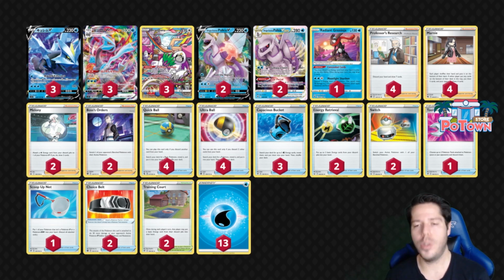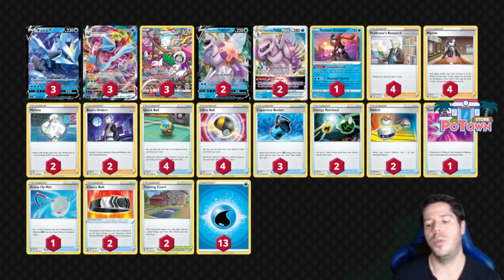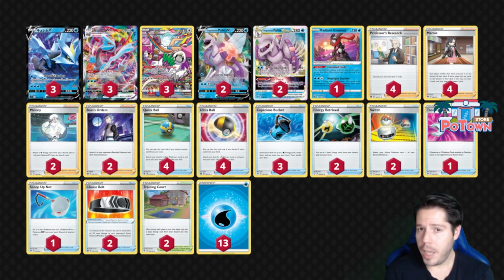with the Switches, a Tool Scrapper, which can remove those pesky Big Charms to make it easier for us to get KOs. We also have a Scoop Up Net to either utilize Radiant Greninja or Oranguru's ability to take advantage of their abilities in combination with our Pokemon, or simply to retreat them, and then the 2 Choice Belts to increase the damage output of the attacks of both Kyurem VMAX and Palkia VSTAR, right?